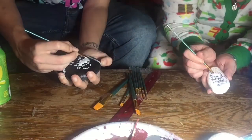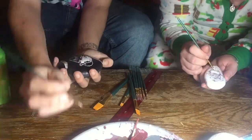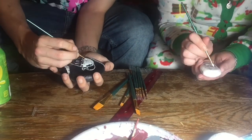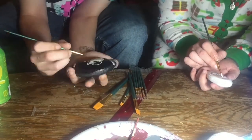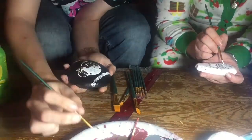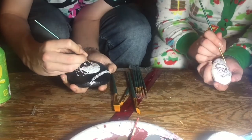So I got to doing a little bit of research and I found out that there's this whole underground community of people who paint rocks and scatter them about, hide them so other people can find them and either rehide them or keep them, I guess.